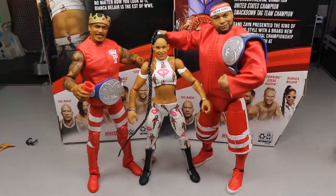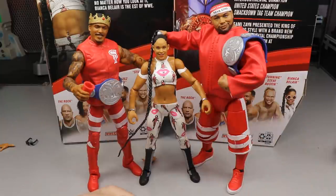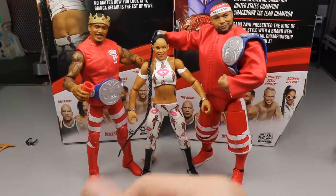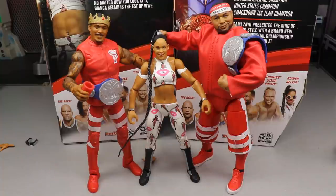Of course, if you didn't know, Bianca Belair and Montez Ford in real life are married. I think they got married in 2018 or something, so that is why we wanted to take a look at this comparison. And if they were on MDT, I think it would be a really cool stable to have all three of these together competing for championships. And that was my plan, so we'll see how that goes. Gotta get MDT Live finished first. But anyways, guys, there is your Bianca Belair comparisons.